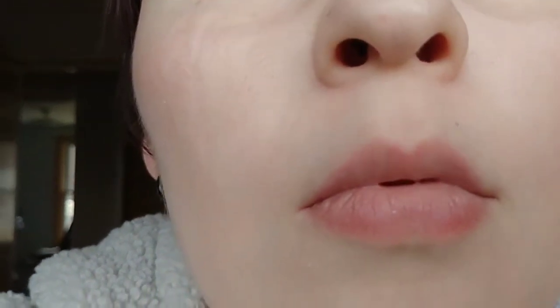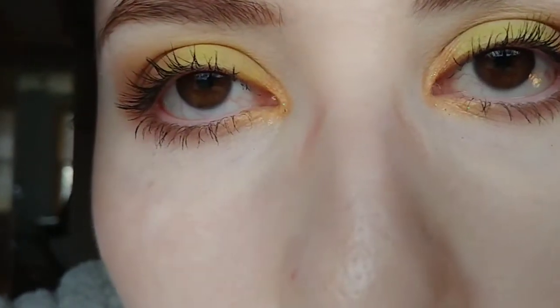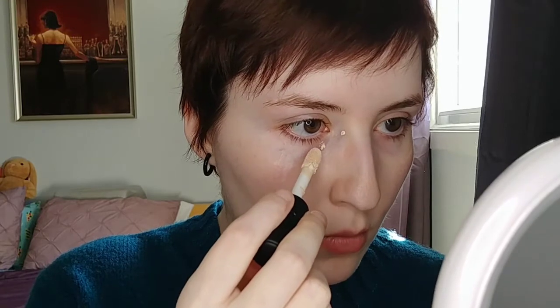It covers really well, and in this lighting, hopefully you can tell that it matches my skin much better than it does under the lights. I'm just taking my glasses off so you can see better, but it's definitely a little too dry under my eyes. I'd prefer something a little more hydrating. But I'm going in for the second wear test.